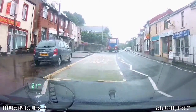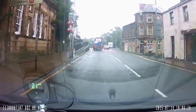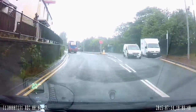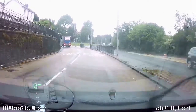Approaching the Briton Ferry Roundabout from Briton Ferry, we would have been given the instruction to turn right at the roundabout towards Swansea, or we may have been told to turn right, fourth exit to Swansea. Mirrors and signal to the right at this point and move across to the right hand side. Keep that indicator on to the right.